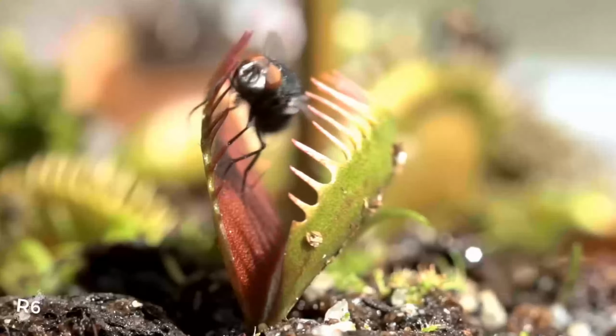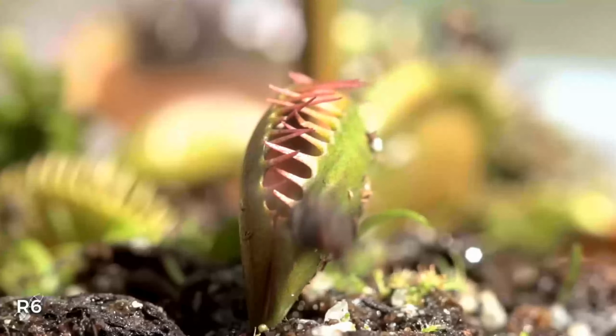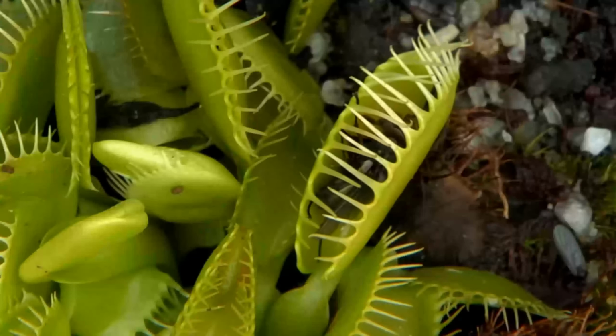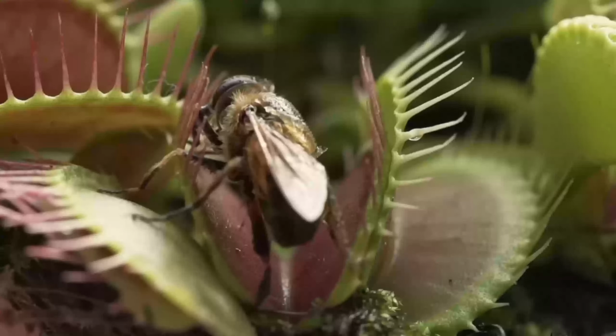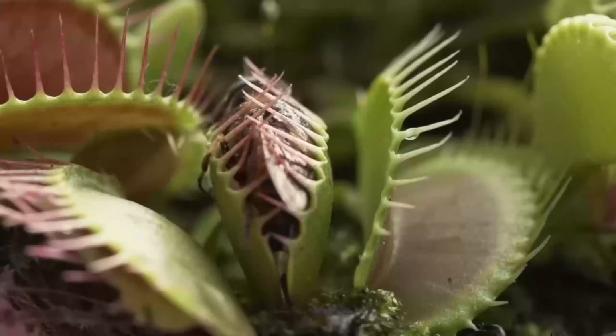This plant doesn't wait passively. It snaps shut in less than a second. Let's see how it works. Two trigger hairs inside the trap are there. When touched twice within 20 seconds, the trap closes. Interlocking teeth prevent escape of these insects, and digestive enzymes will automatically be released inside.